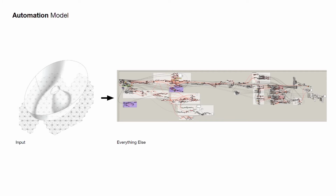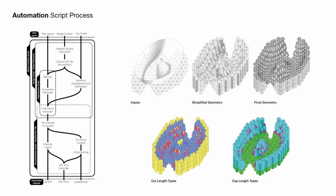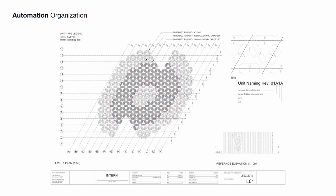This process was driven through a Grasshopper script that creates the geometry and at the same time creates the files for the extrusion machine and cutting, along with drawings for quality control and assembly. Through the model, understanding levels of detail and typologies, and the naming of parts to allow for simple tracking and assembly.